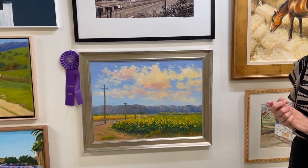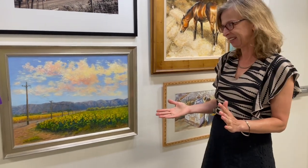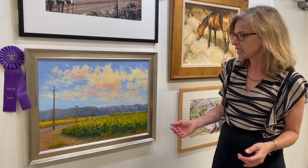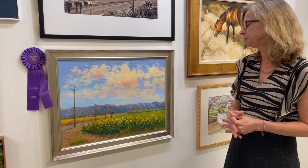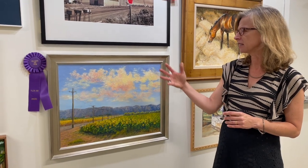The first one was for Plein Air, and I've never done plein air, but I've been told it's very challenging, particularly if it's a windy day, as it often is in Yolo. This one is of a sunflower field, and I believe there's something else growing here. I can't quite tell what it is, but it's so beautiful because of the mountains, the coastal range and the backdrop, and then these lovely clouds.